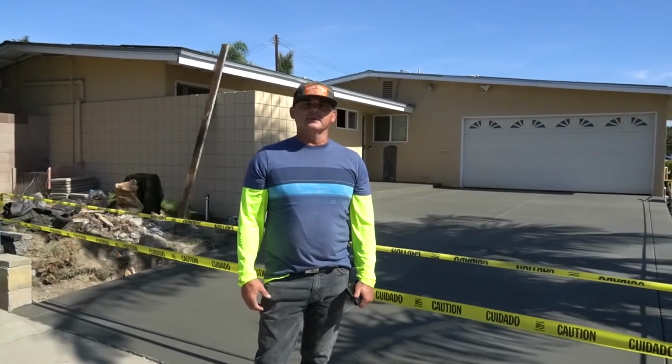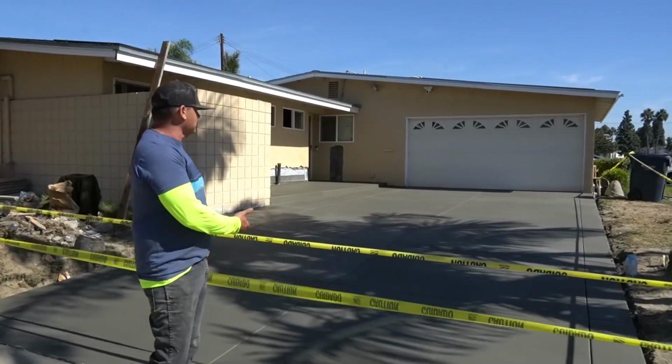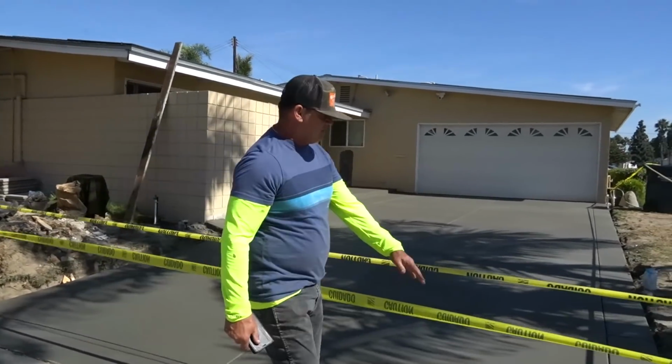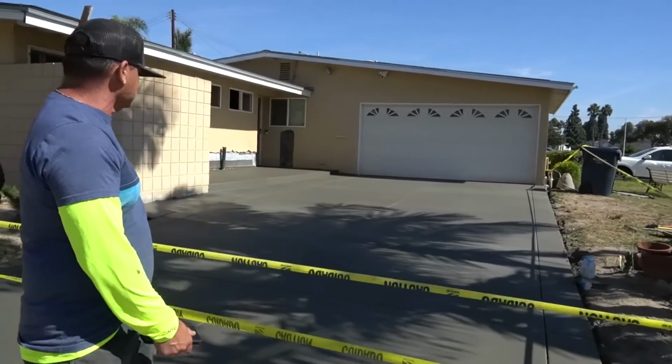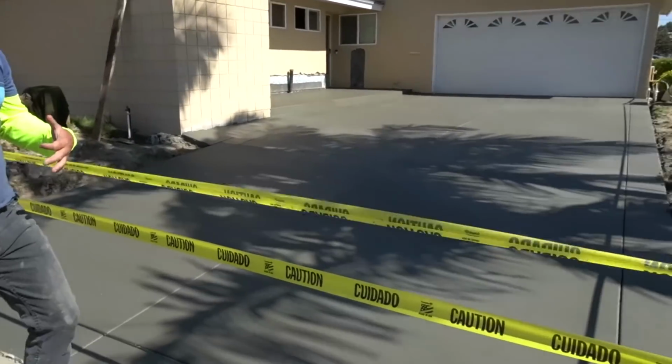Hey, Anthony here from the Best in the West. Here's the job I poured today. It's 13 yards in Fountain Valley, California. We put a band around the perimeter. Just around the perimeter, we opted to go with just straight joints across because there's too much going on and not enough bigger area.